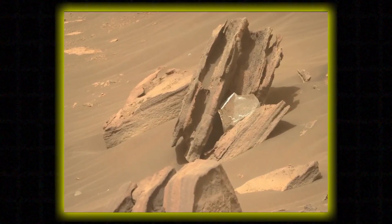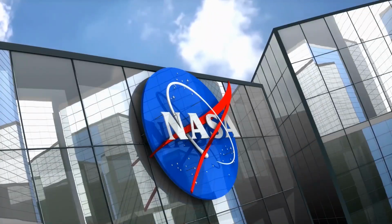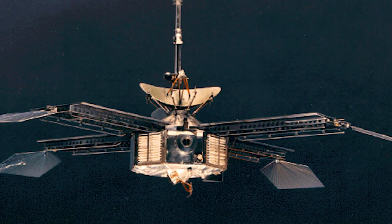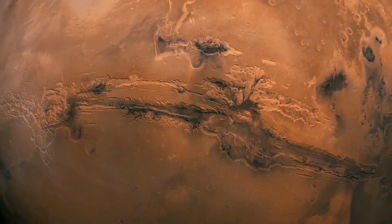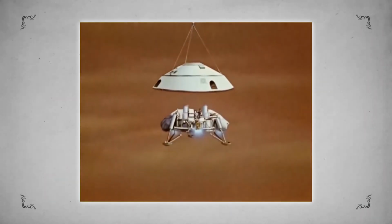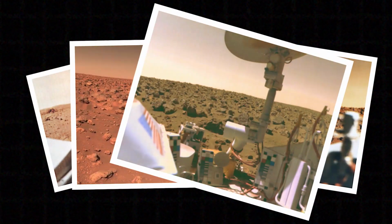Even though mankind has not set foot on Mars yet, NASA over the years used several robotic spacecraft to learn more about the Martian surface. Back in 1965, the Mariner 4 flew past Mars and became the first NASA spacecraft to take close-up images of another planet. In 1976, Viking 1 and Viking 2 became the first NASA spacecraft to land on Mars, and both took images and collected science data from the Martian surface.